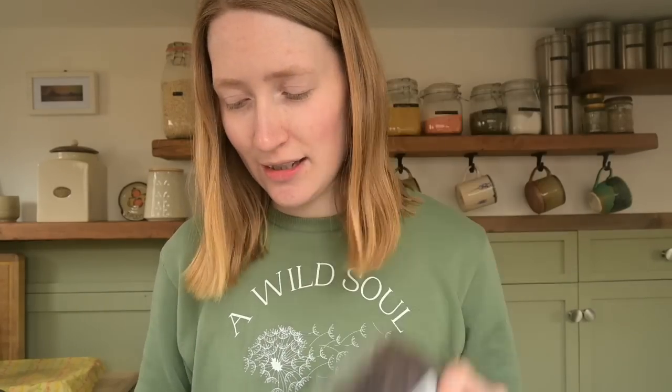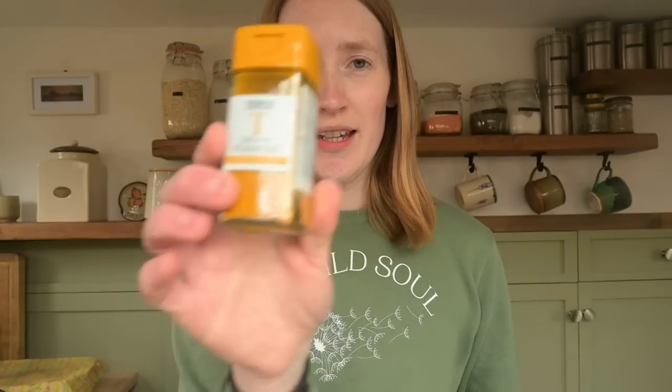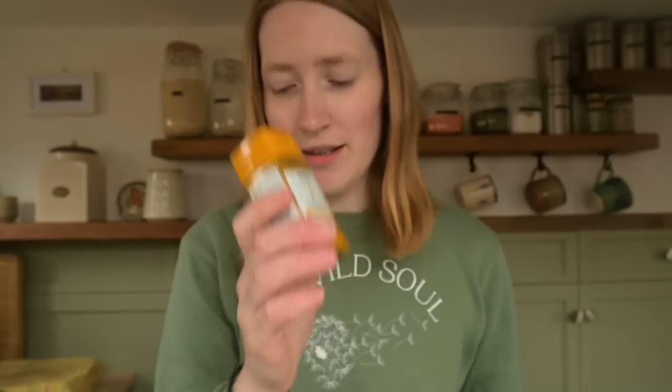Got some raisins from my pantry. I like the Tesco ones. Got some medium noodles, they're on deal. I seem to get quite a lot of deals this time, which is good. A lot of Clubcard deals were on. Got some more turmeric because I'm running low, or in fact I've run out.